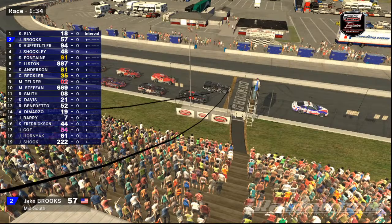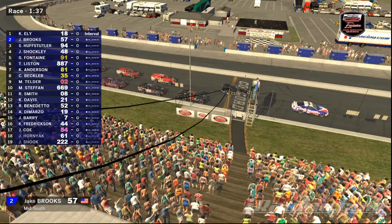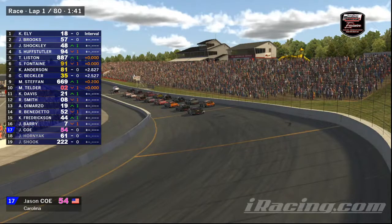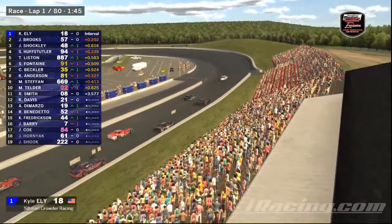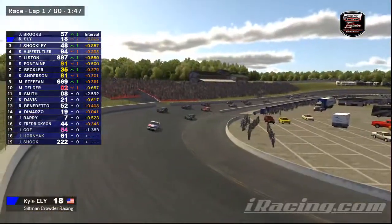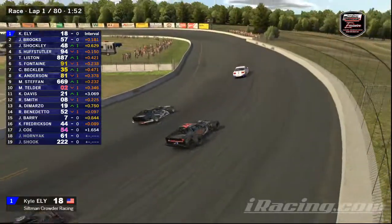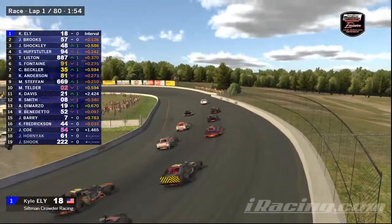And we're waiting for the pace car to get moving. We're still waiting on two drivers in the back end of the field. That's Horniak and Jason Schuch. And I still don't see him out here. I hope they don't have a technical issue that prevents them from starting this race.